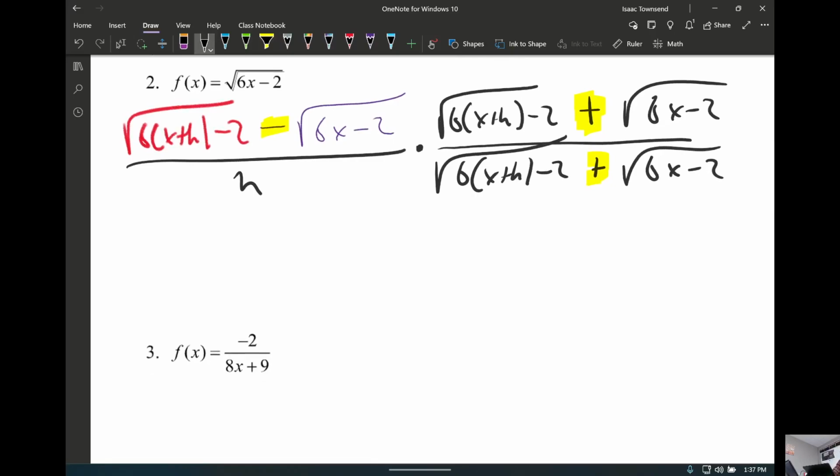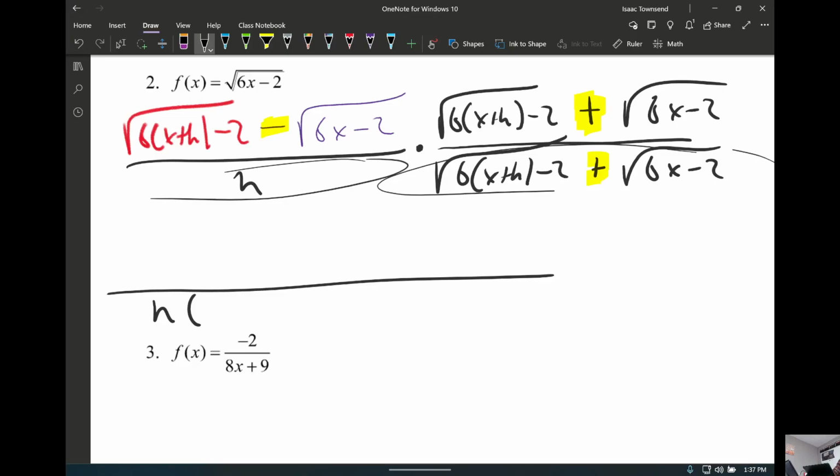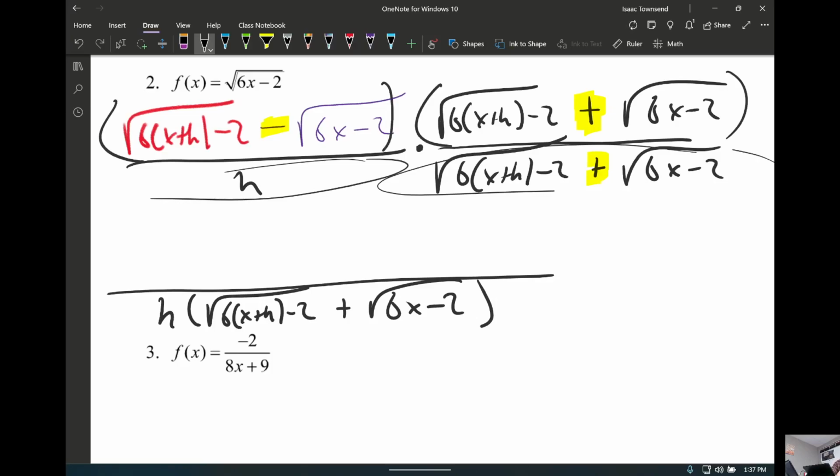And as nasty as this looks, again, multiplying these two fractions actually works out pretty nicely. So when we multiply fractions, we want to multiply the denominators together. So I've got h times all of that stuff. I'm not going to bother to distribute the h because we know the last step is to cancel out h. So I kind of like that it's already factored out. And then when you multiply the numerators and you FOIL the numerators, since we're multiplying by the conjugate, half of it just cancels away anyway.